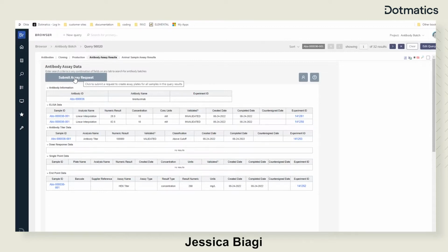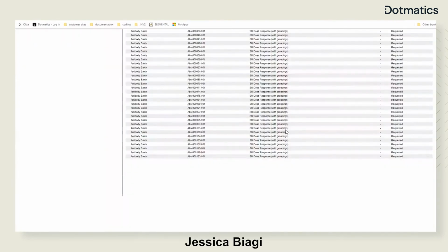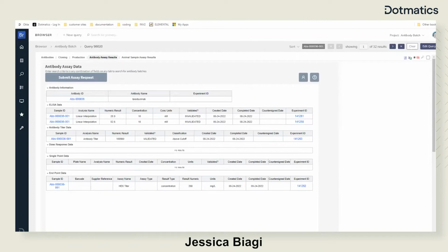I can easily send this to my screening group with the click of a button, where the results of my current query can then be sent to a variety of assays. Here we are going to choose our IC50 dose response example, and I will transfer this to my screening group, where Kelly is a member, and she will pick up that request and submit her results and analysis for me. With these now submitted, I can eagerly await her results. And with that, I will pass this off to Kelly now.